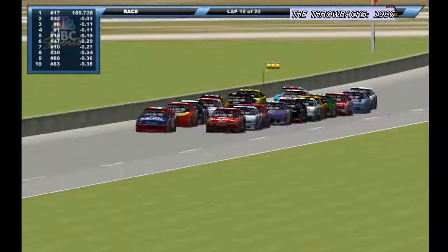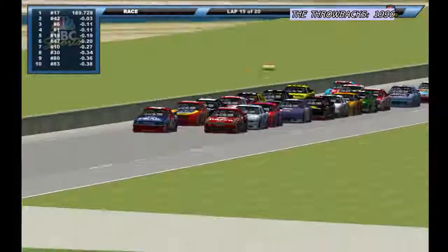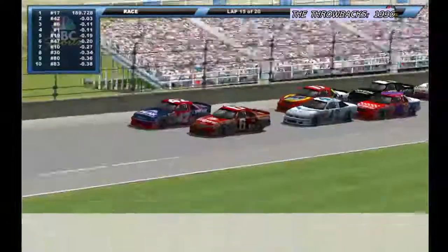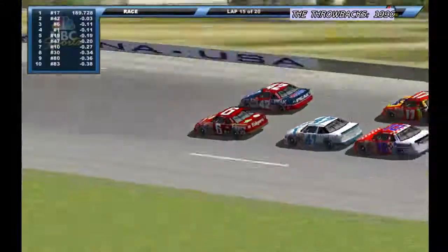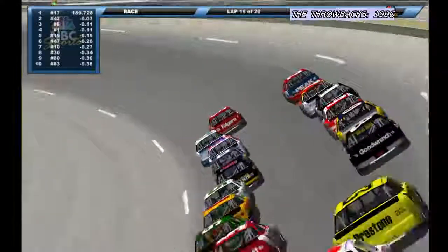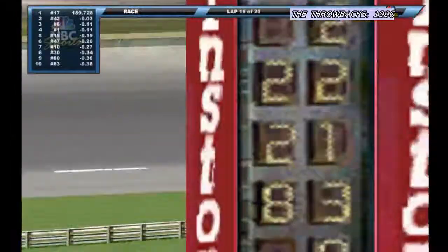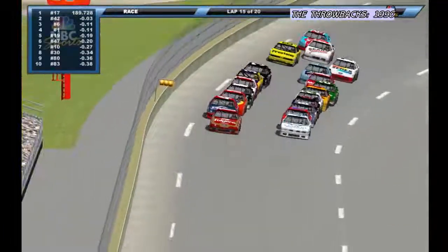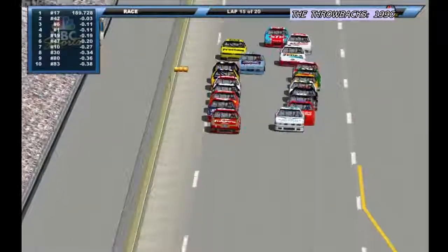Which will be big news for Elliott, because Elliott ended up losing control of his car during qualifying. He's had to go to a backup car. So Bill Elliott really, really needing a good run here in the duels in order to improve his qualifying position.